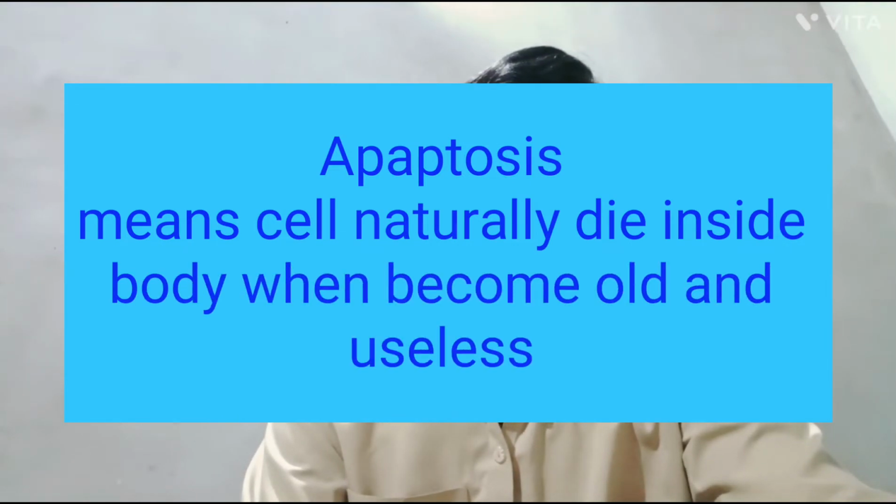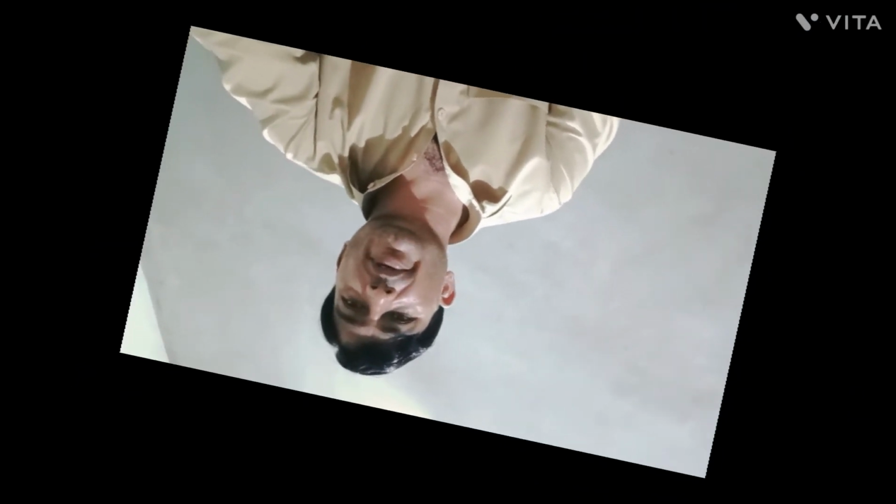Apoptosis is a process of the cell's natural destruction, cell's natural death. They release some kind of proteins which destroy the cell when the cell becomes old, fragile or weak. So that is all about mitochondria. Let's move to our next topic, Golgi complexes.